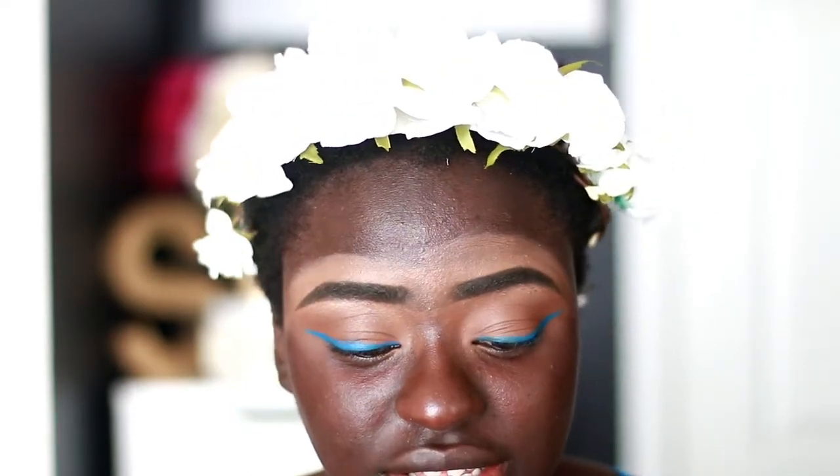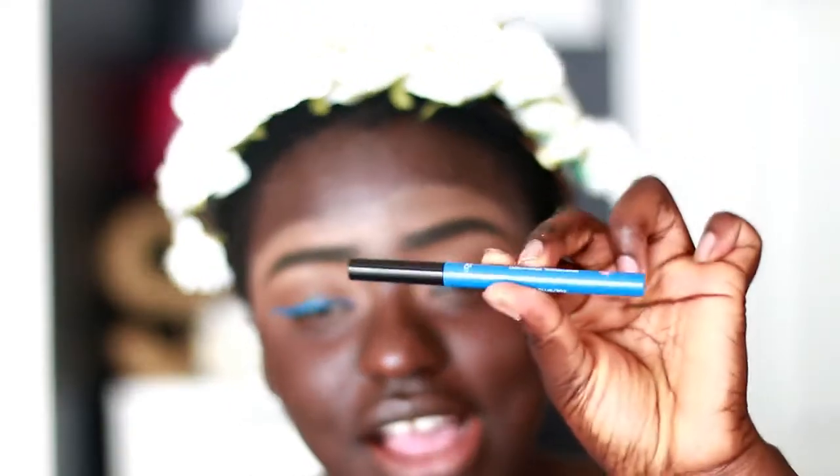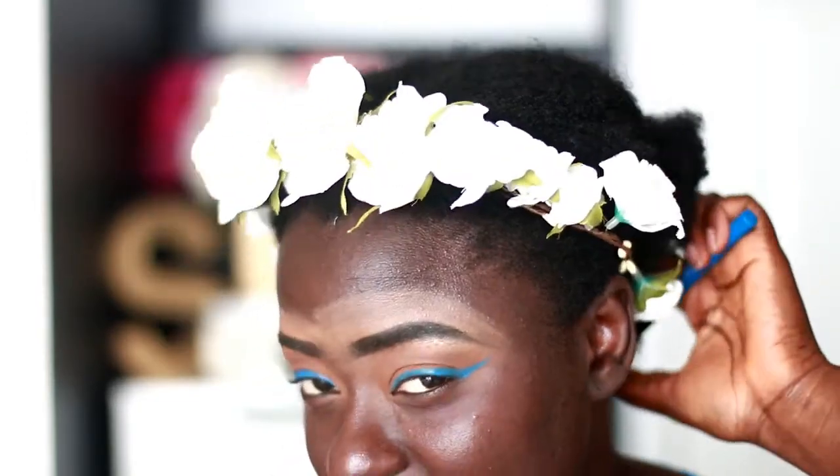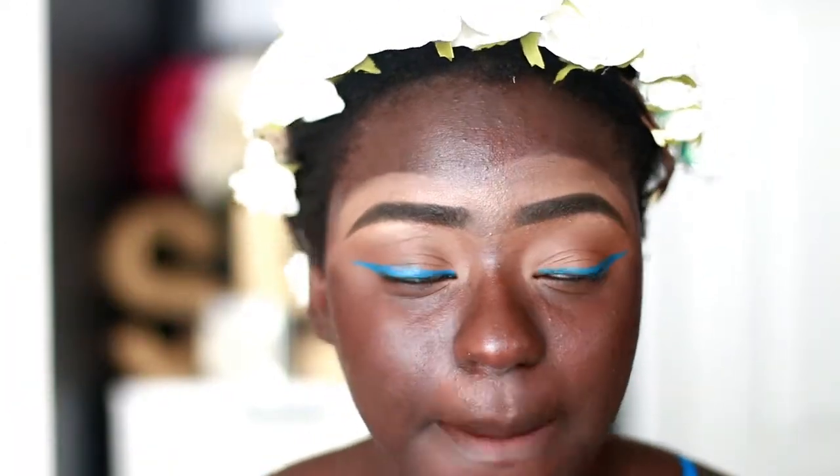Alright, so here we have it. First impression of this. I don't like this. I was hoping that it would be a little bit more vibrant. When I did swatch it on my hand, it looked really nice, but putting it on my lids, I don't know if it's because we have a little bit of color on the lids, but it wasn't showing up as much as I wanted to.